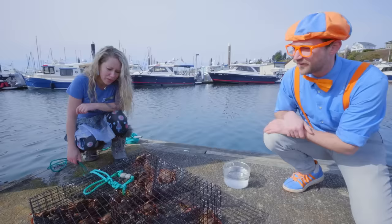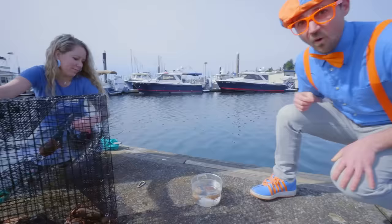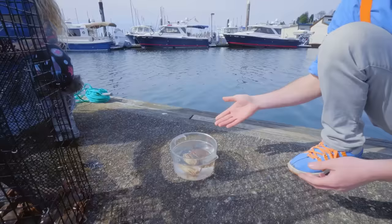Whoa, can we take one out and see it a little closer? Even better, we could probably take 2 and figure out which one's a boy and which one's a girl. Okay, that sounds like fun. Whoa, check it out! We just got 2 crabs in here. All right. Okay, how do you tell if it's a boy or a girl on these? Oh, well, that's a great question. I get that a lot.